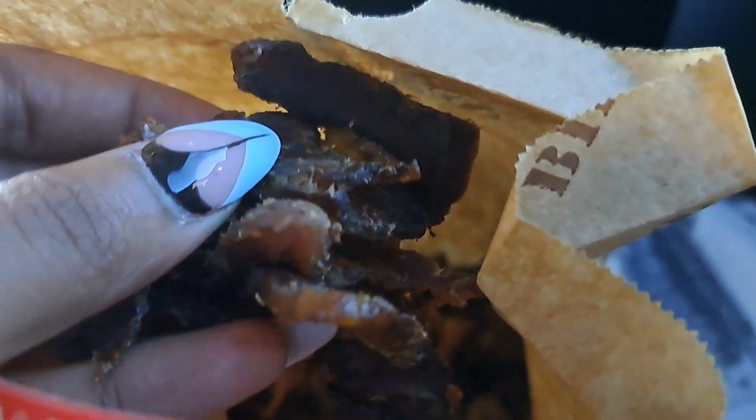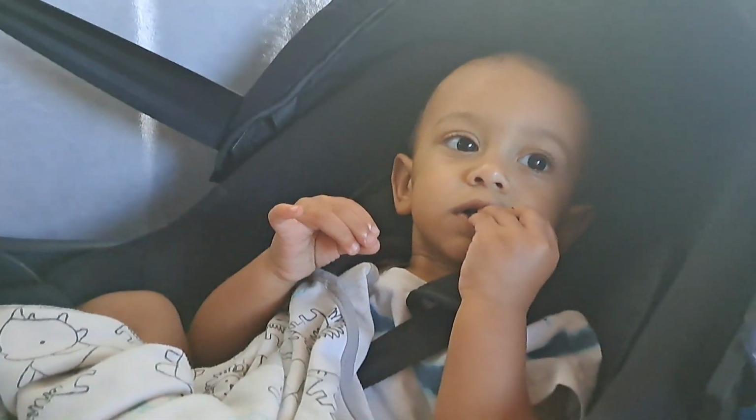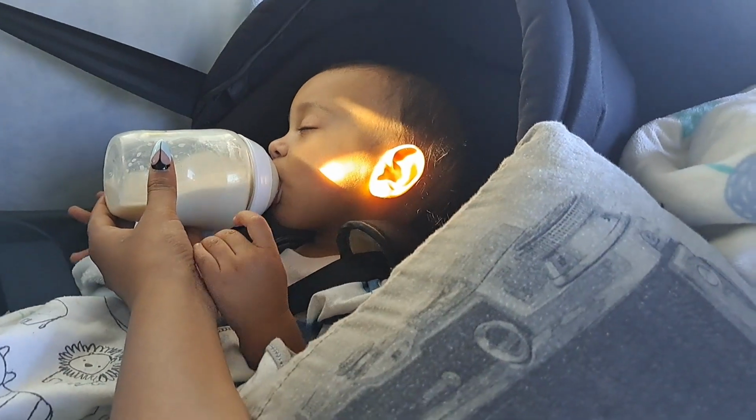So the first petrol station that we stopped at, my husband decided to get some biltong and it was actually really good and my son enjoyed it as well. I can't remember the name of the petrol station though.